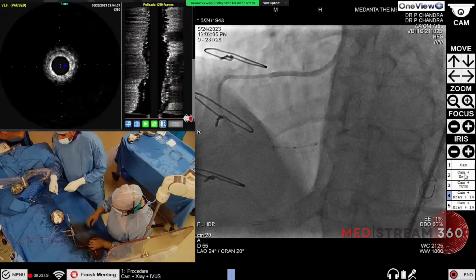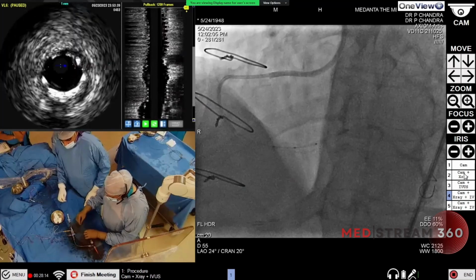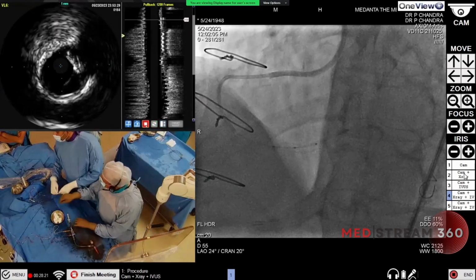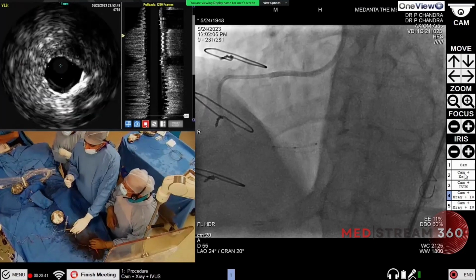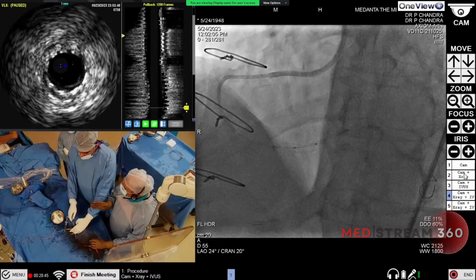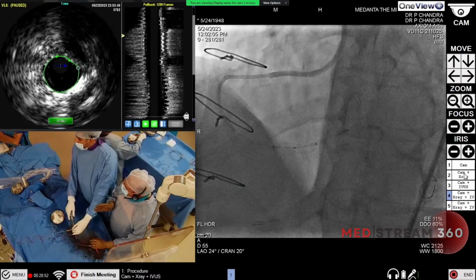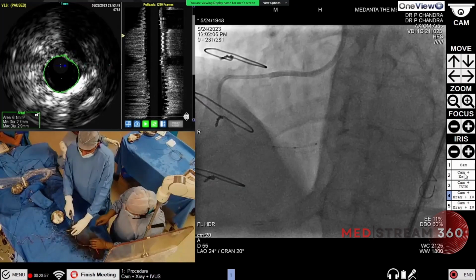Show me the distal and the proximal. Can we review the IVUS again to see whether we need any post-dilatation in the mid segment or just the proximal segment? The lumen area looks good. Can you check the lumen area here? Stop, yeah. The minimum one. Go a little bit. Yeah, here. NTG. About 6.1, which is quite good. Okay.